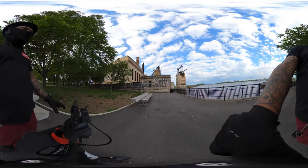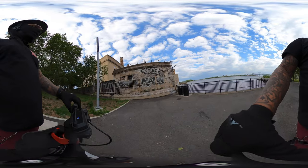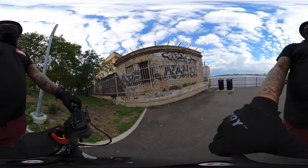These little benches here, they actually just made this style of benches. There were already benches here, but not that style. They probably made that within the last two to three years too.